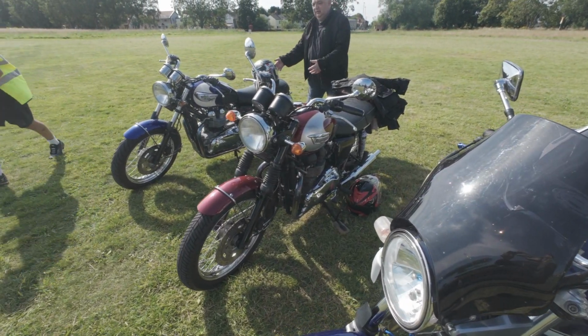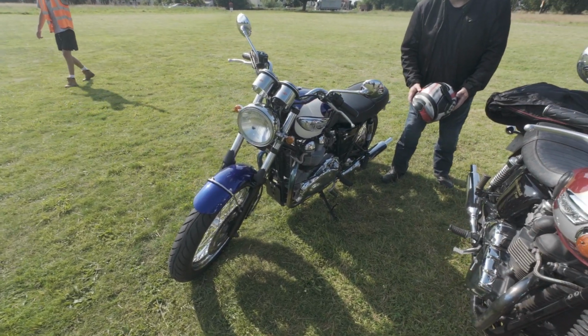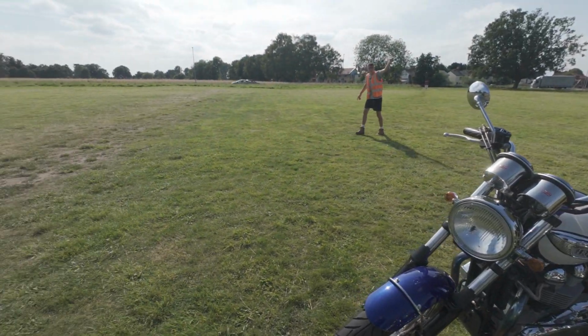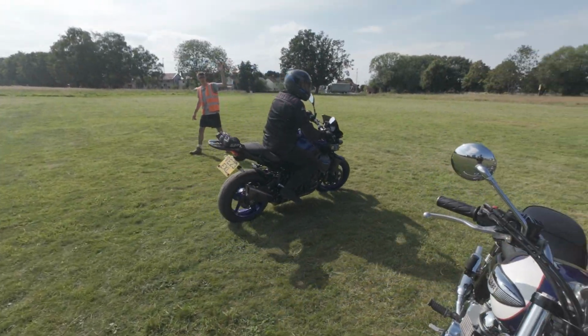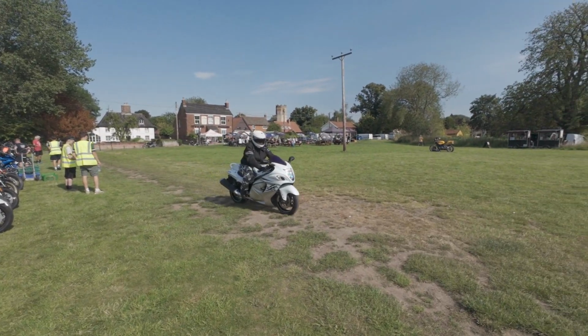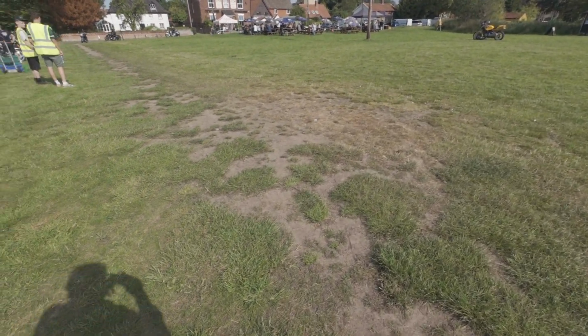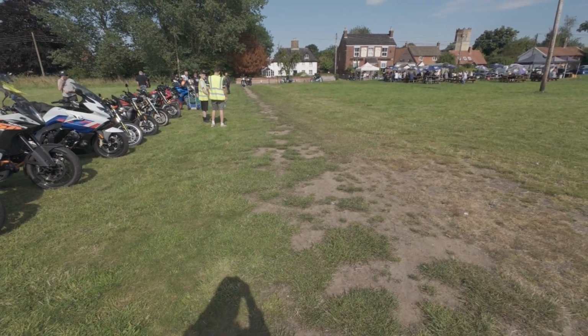And there's a Triumph there. Another little Triumph, T100 Bonneville. T100, yeah. Oh, and there's an MT10 just pulling in. There's a white Hayabusa. Get some bikes coming in there, boys.